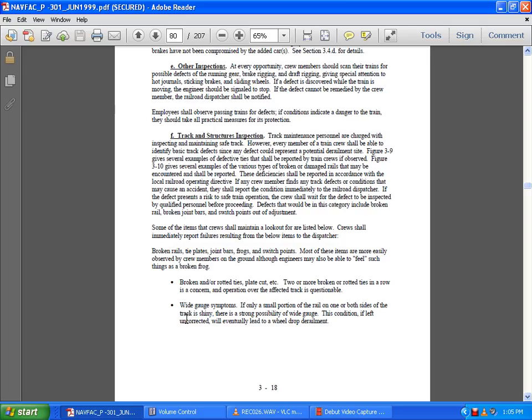Several examples of types and locations of damaged rails that crews may encounter shall be reported. The defects shall be reported in accordance with the local railroad operating directive, or if the crew member finds any track defect conditions that may cause an accident, they shall contact the railroad dispatcher. If the defect presents a risk to safe operation, the crew shall have the defect inspected by qualified personnel before proceeding. Defects in this category include broken rail, broken joints, broken switch points and adjustments.